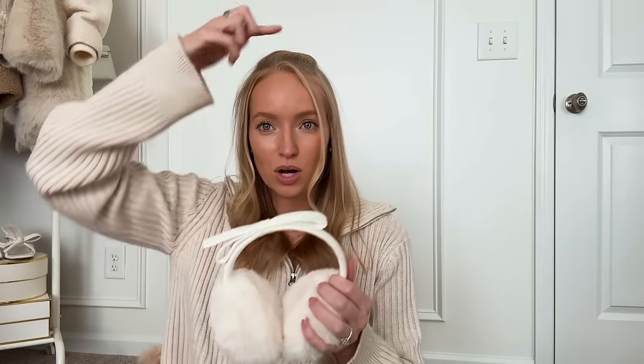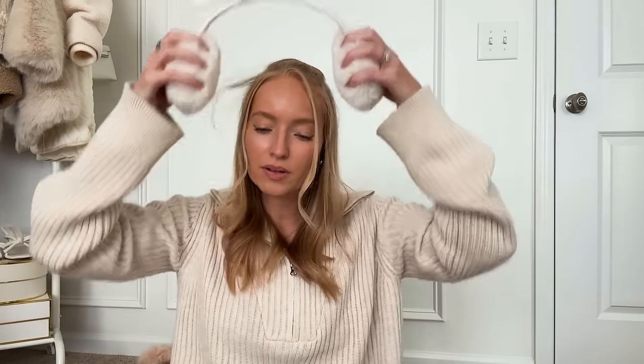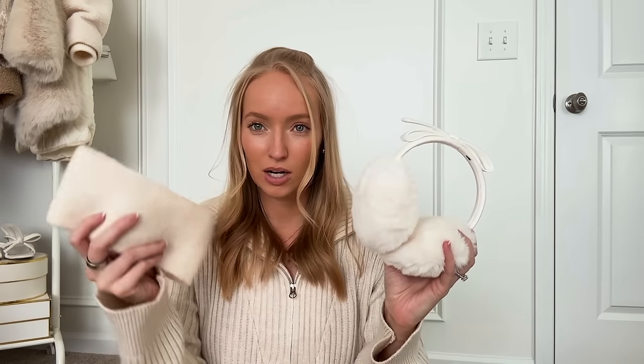A lot of earmuffs, like I've ordered some from Amazon, are too tall and they're like floating around my head, and that's not cute. And they're like bent. So these are so cute, and I love earmuffs and ear warmers like this because you can keep your hair down, whereas with beanies you can't have a ponytail or anything. But I am bringing two beanies.